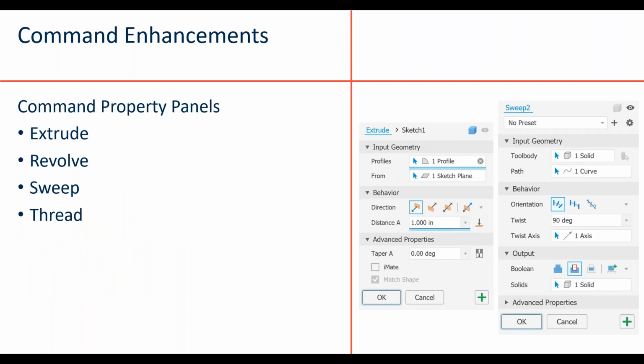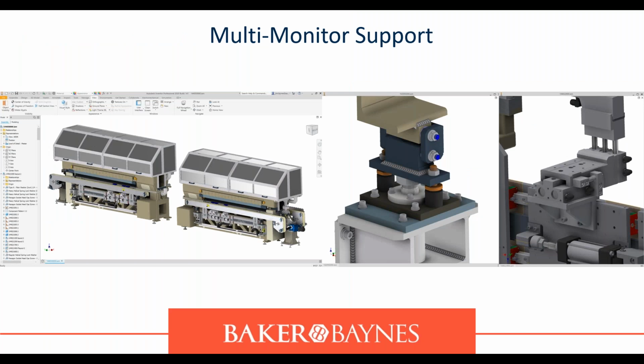Command enhancements. The property panel layout and buttons are enhanced. New commands have been added. So you can see there on the left-hand side of your screen, the command property panels, which includes extrude, revolve, sweep, and thread. You can see two windows on the right-hand side, which is extrude and the sweep property panel command windows.